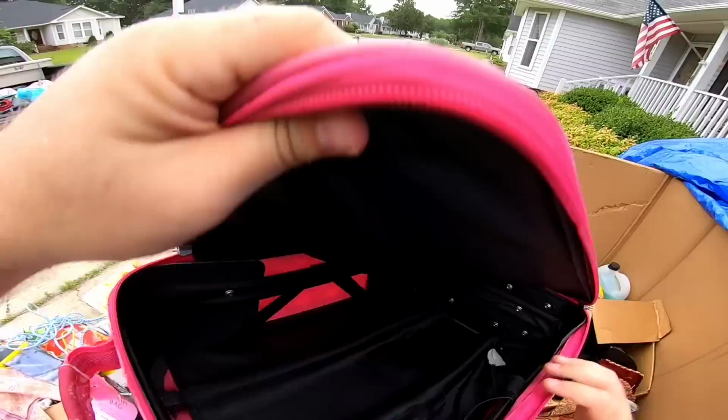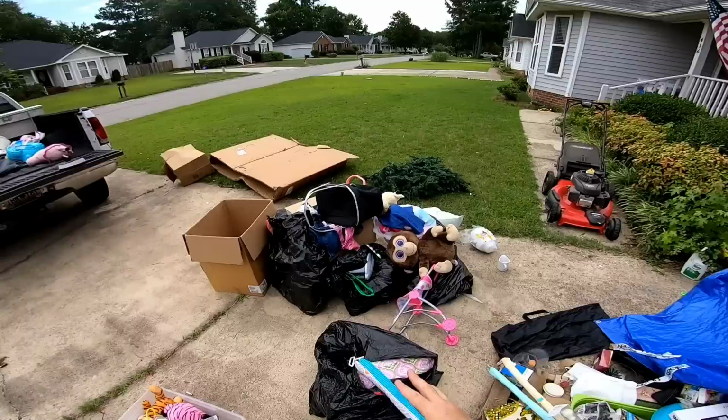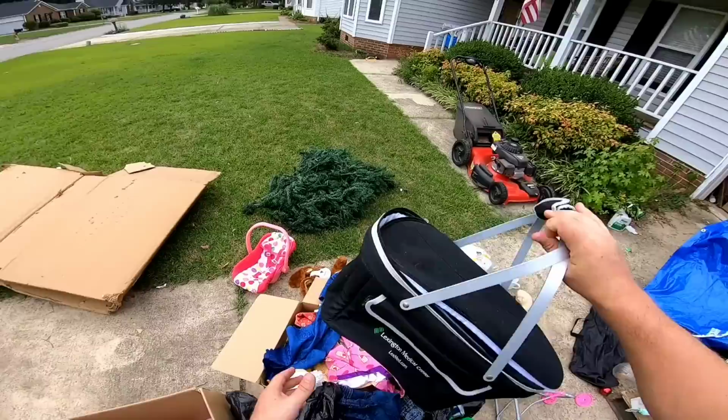Nothing. I need to get inside here somehow. My battery and my GoPro died. I had to switch it out, but I have a couple more things over here in the donate pile, like this Lexington Medical Center cooler. It's a local hospital. I mean, it's a good cooler.